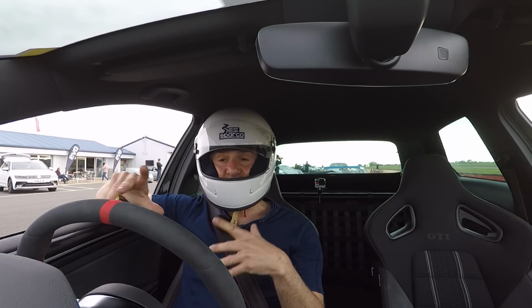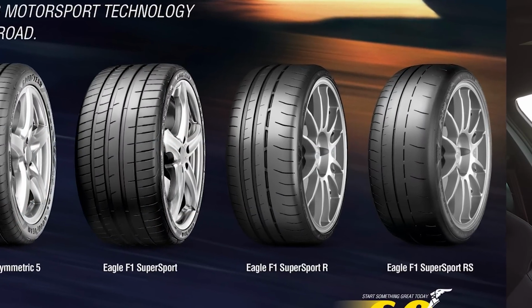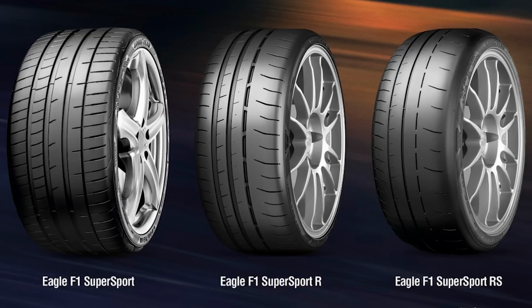So I'm running Goodyear's Eagle F1 Supersport R. It's a track-orientated version of the Supersport, so it's not as good in wet weather, but it works at higher temperature better than the Supersport, although that's still very good for a road tyre. And I'm hoping to come back here in the summer on a Supersport to see how that compares.